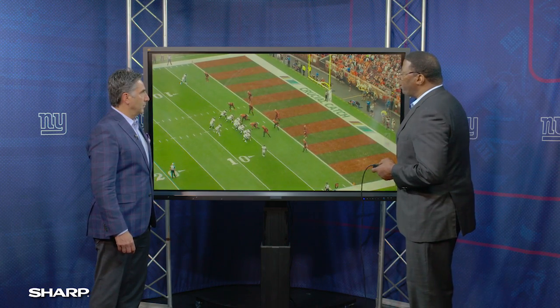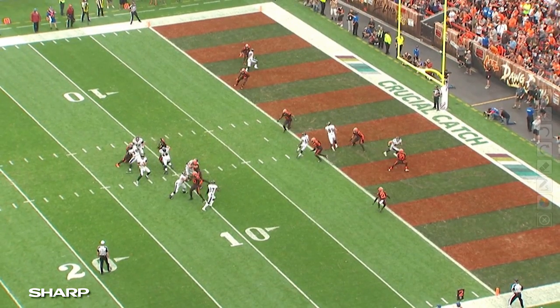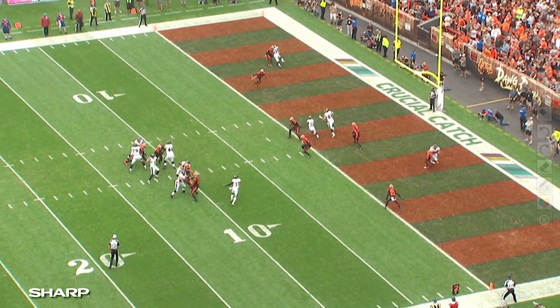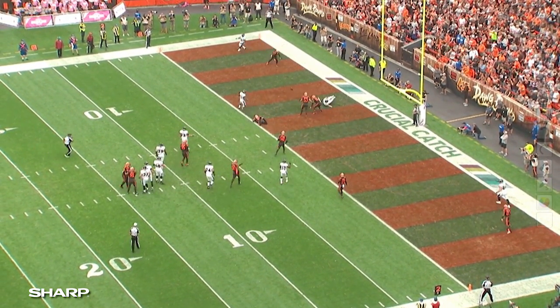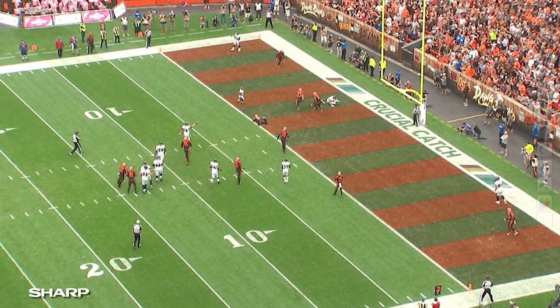You see, his responsibility is the slant. He stares the slant. He goes into the window of the slant, comes out of that window, makes it back to the inside where linebackers are closer. And you can see when he gets there, he finishes.